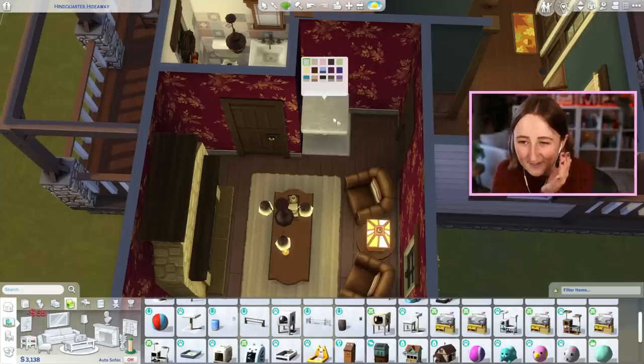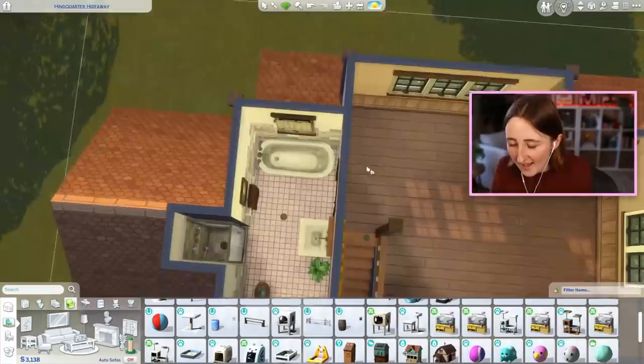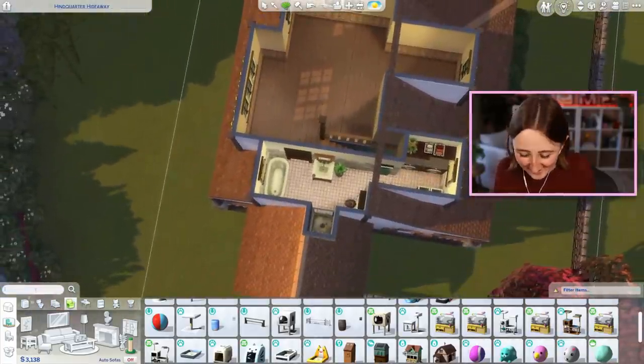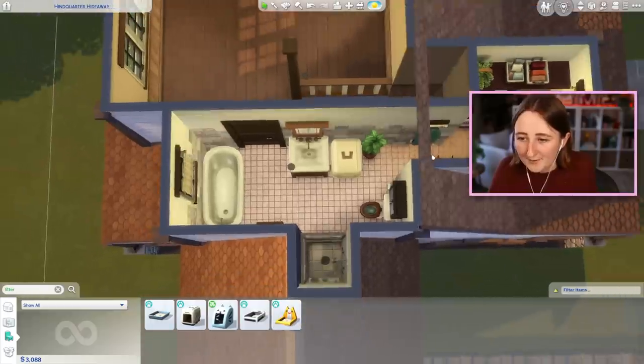I completely forgot about cat stuff. That was the whole inspiration here. Okay, I'll put a cat tree in here, and then we need to find space for a litter box. Actually, the litter will probably fit really nicely right there. Okay, that's fine. Sorry, don't worry.